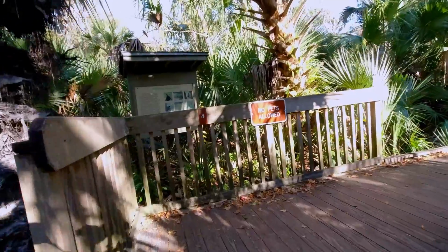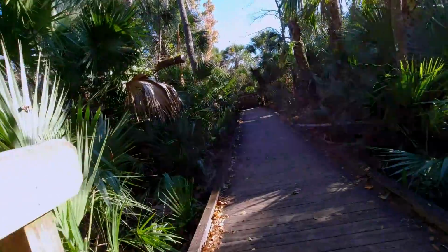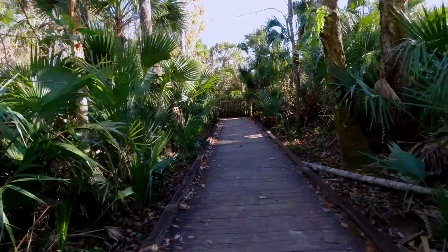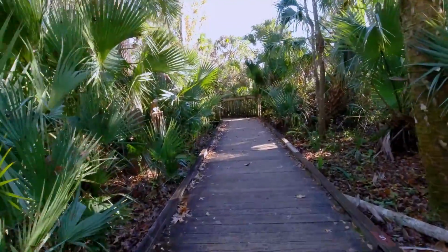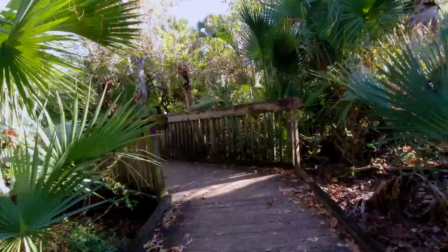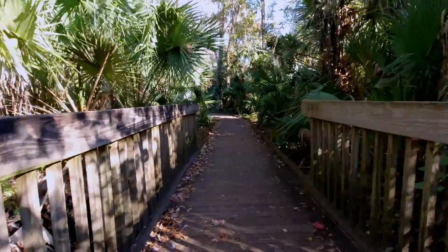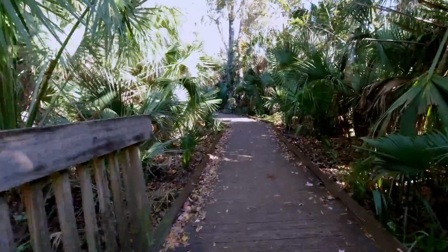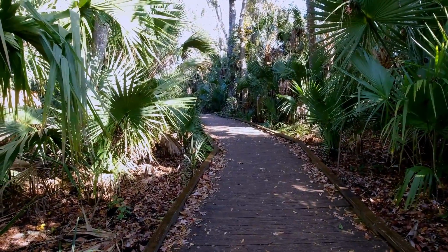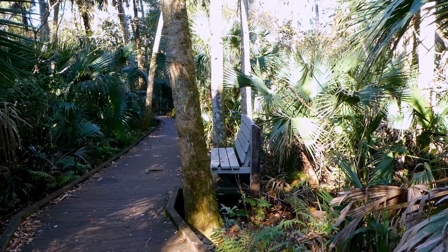No pets allowed in this section here. So this is the wet to dry trail. There goes the big bird. They've got nice benches here that you can stop and rest.